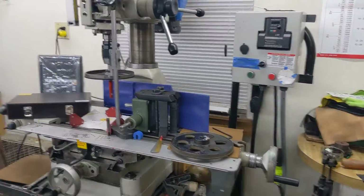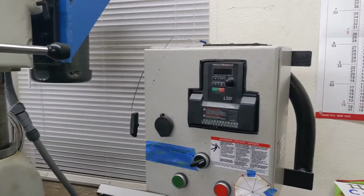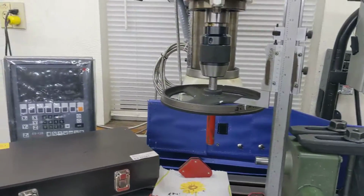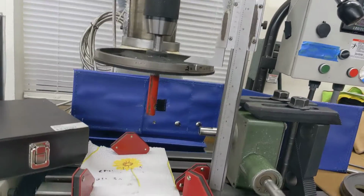But I'm going to get right here real quick, and I'm going to reach back here and turn on the mill. Got the RPM set down low. What I found is it had a significant wobble to the drive pulley. And this is an unorthodox way.